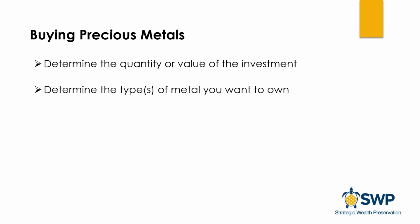The next thing that you want to think about is, what are the types of metals? Am I only going to do gold? Am I looking for that historically proven, trusted asset in gold? Or do I want to spice things up? Do I want to put some silver in that portfolio? I'm going to get a little bit more of the highs during the good times.